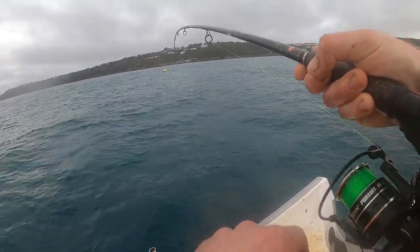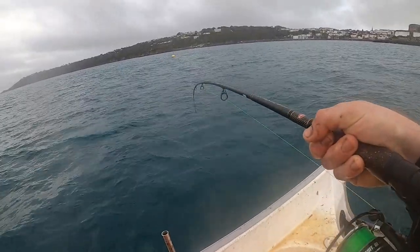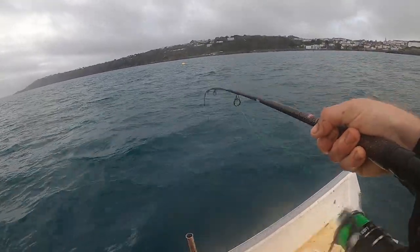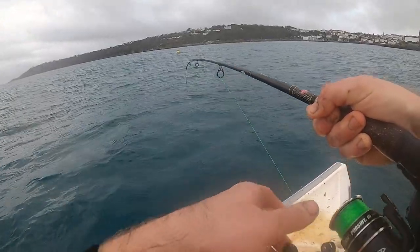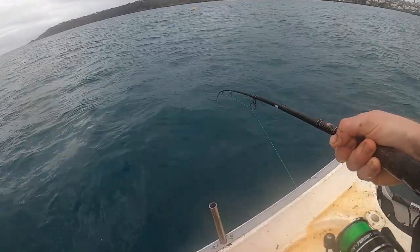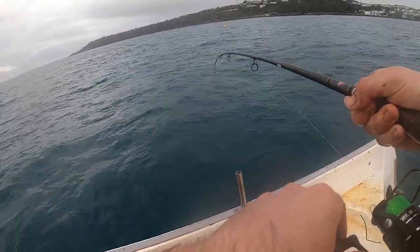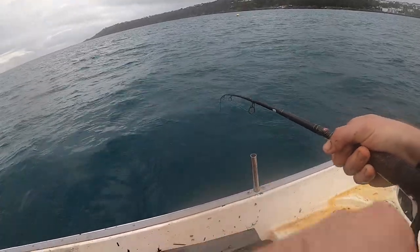Cool. This is a great spot this morning. This is absolutely what I've been waiting for. Oh. Trouble with getting big fish on the little hooks is they can easily pull them out.